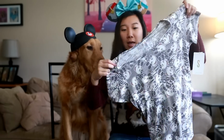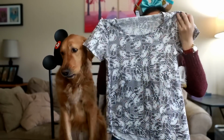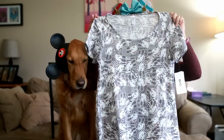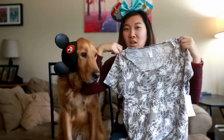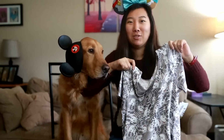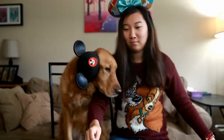So the first one is a classic tee, which is just their basic tee, and it's black and gray, and it has Mickey Mouse heads all over, and it's cute and simple and screams Disney. I'm not into the super obnoxious prints that they have. They have ones that are rainbow colored, and that's a little too much for me because I mostly wear black and gray clothes. So that's the first one.